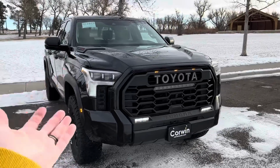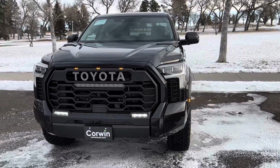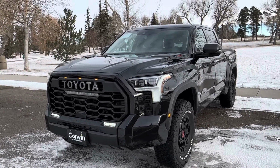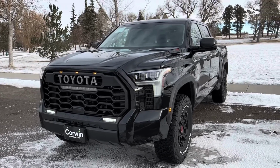But this, 437 horsepower with 583 foot-pounds of torque, and you feel it. You absolutely feel it no matter what gear you're in, no matter how fast you're going, whether you're on a freeway or from a stop. It really does throw you in the back of your seat. So, a huge fan of that aspect of it.